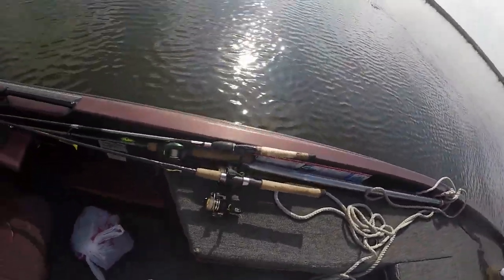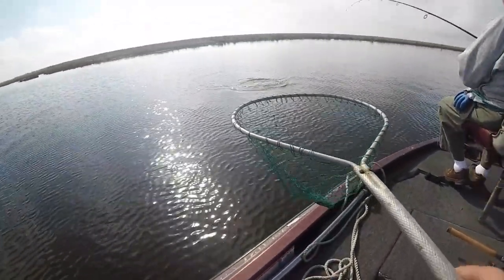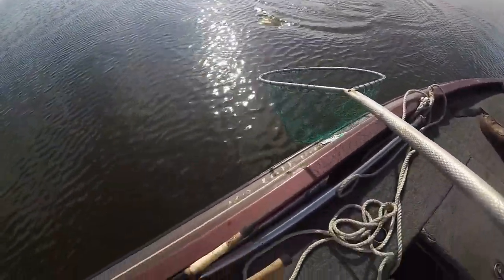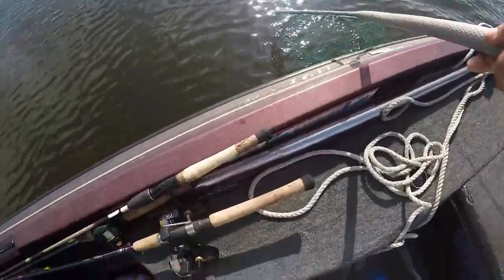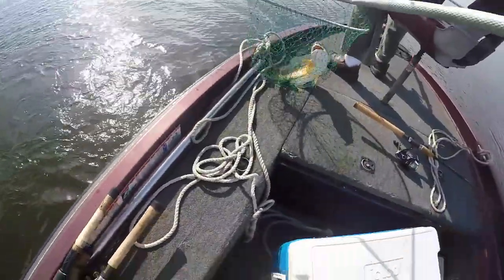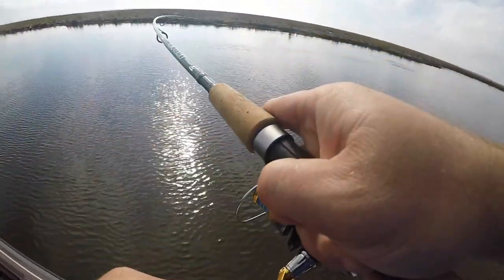Look at that net. I know, it looks nice. Go ahead and get this net. Probably not. He's good. Yeah, he's not pretty. I got him. There you go. Beautiful. All right, yeah, I see him. Come on, eat it. There we go. I love it when you call your shot.